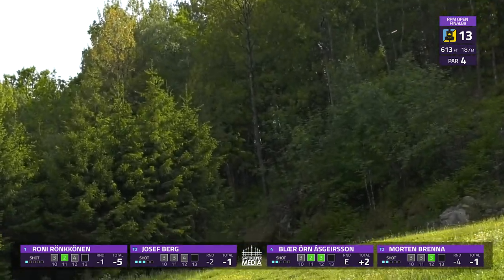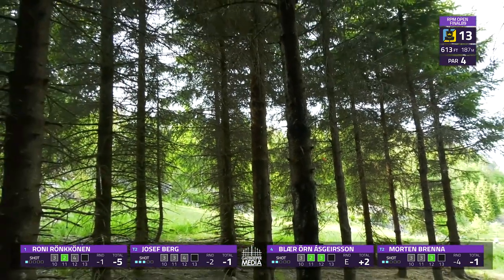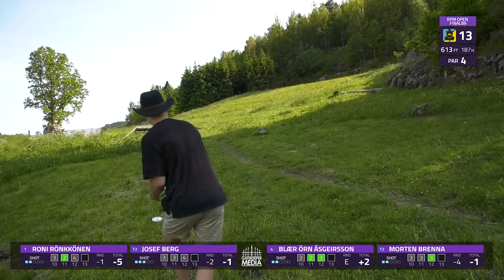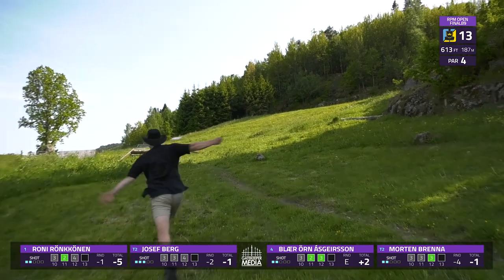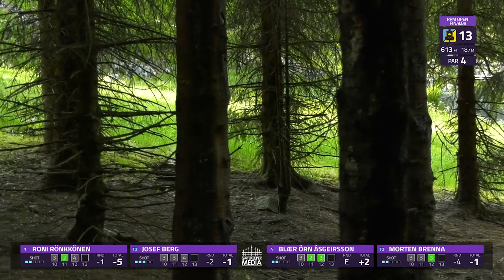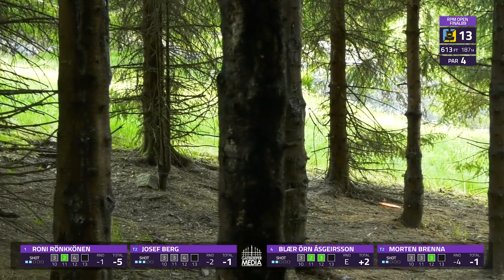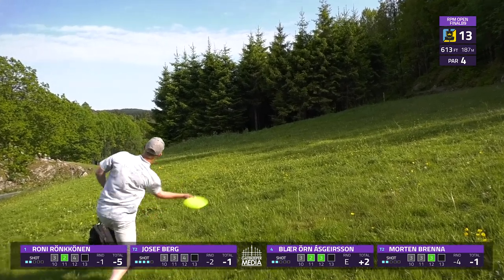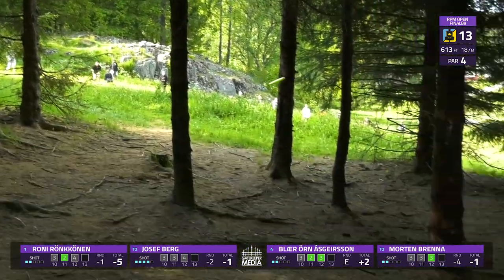But we saw Morten end up probably securing the par, but Blair's trying to power one in here. He's going to have a little scramble putt. Roni looking to match and give himself a look. Overcooked. He's not wrong. Not going to have much of a look right there. But at least he's close. Should be easy up and down.